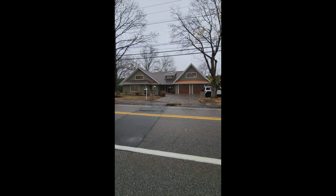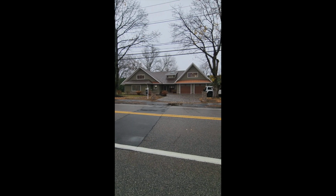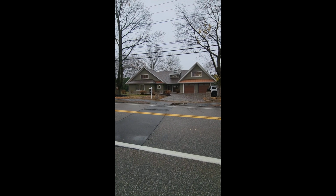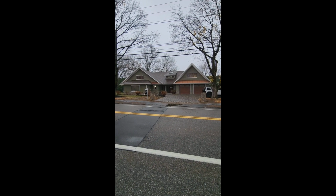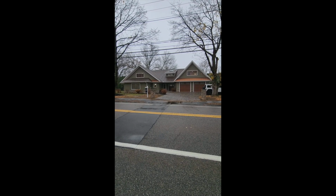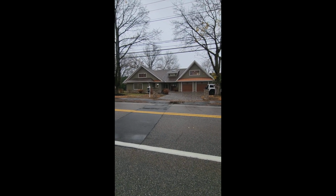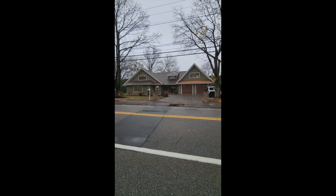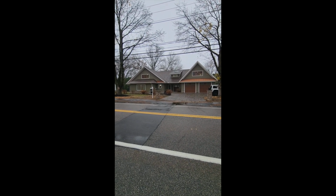Lovejoy is a very popular road. Although it's one of the busier streets you're going to see, it does have a sidewalk and connects directly to the elementary school and has direct access to 93, 495, 133. It's a great location. I'll be very curious to see what this home ends up selling for. I'm looking forward to showing someone this house.